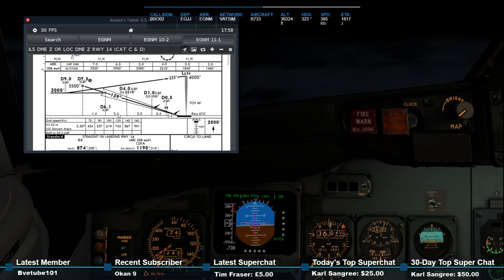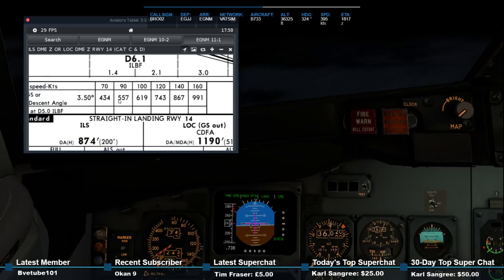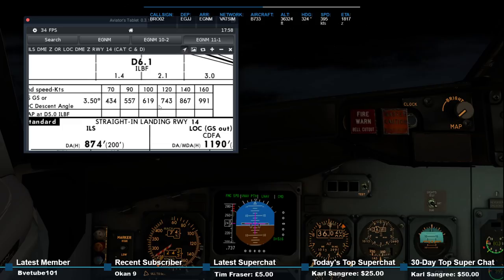Now, what's really going to be important for this approach is this here. It's your descent rate. So we need to take a look at our ground speed, which for the 3.5 degree localizer descent angle is going to tell us what rate of descent we need to do. I should think, because we're quite light, we're probably doing 120 knots. So on a 3.5 degree ILS or vertical profile, we're going to be doing about 750 feet per minute. So we're going to set about 700, 800.